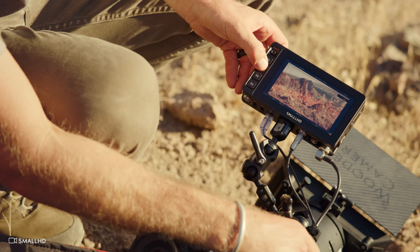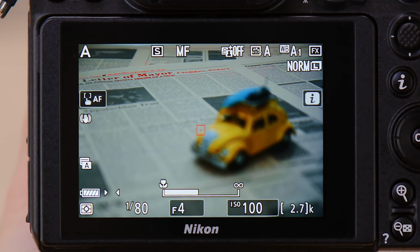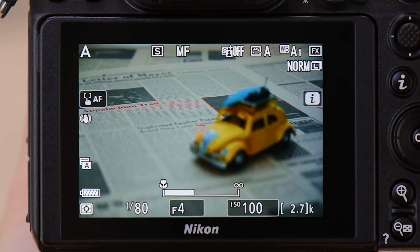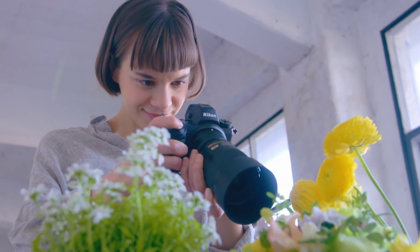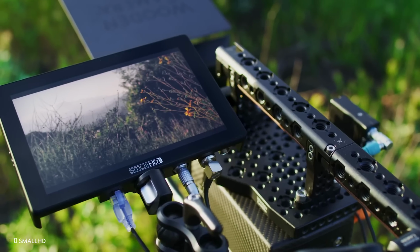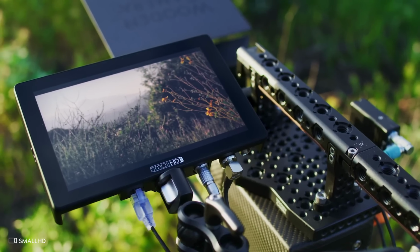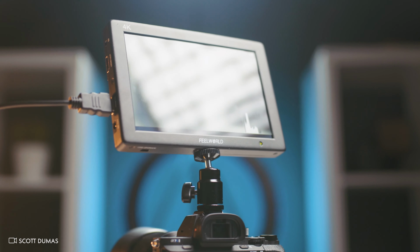A lot of monitors have built-in focus assist tools like focus peaking, which if you're new to all this is basically just a colored outline that appears on the screen to highlight what's in focus. It's super useful, especially if you're shooting with a shallow depth of field or focusing manually. Monitors come in all shapes and sizes, and everyone has their preference. For me, I want the brightest monitor I can get and a screen that's large enough that I don't have to squint to see fine details.